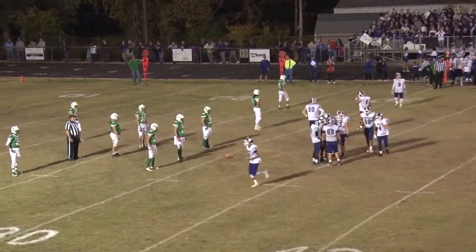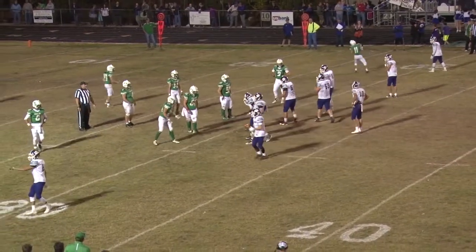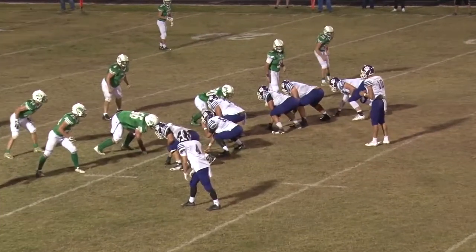Inside the 20, Dalton can make a 37-yarder a lot easier than a 40-yarder. That doesn't sound like that far, but trust me, that's a big difference. So, absolutely, if they can get back into the 20-yard line area, they might be able to kick that field goal.